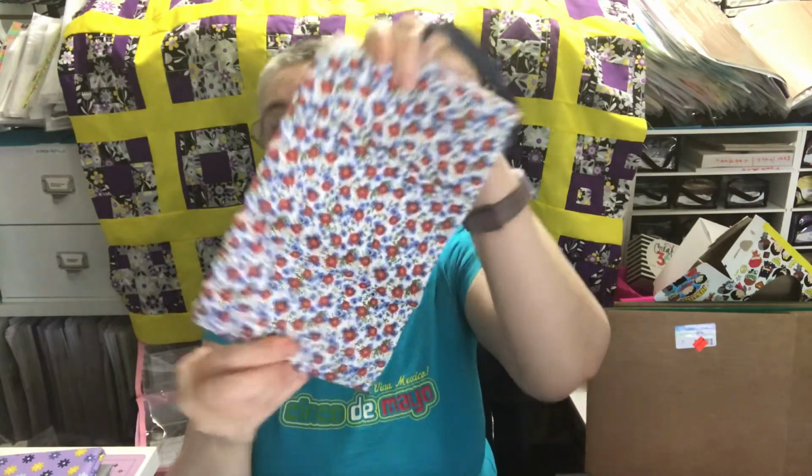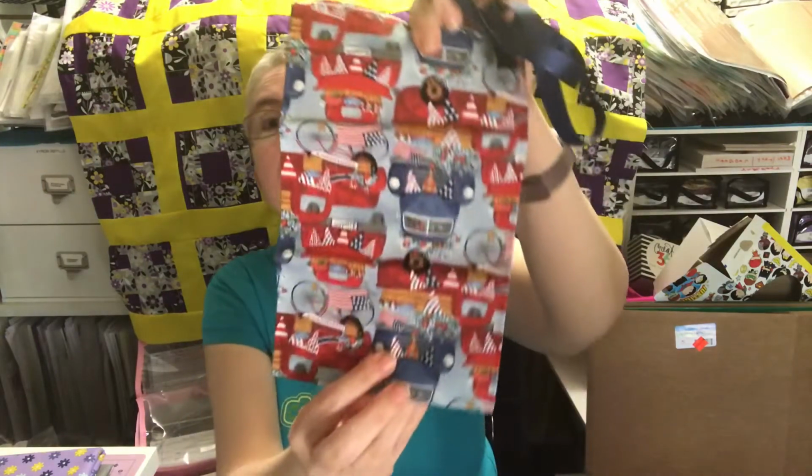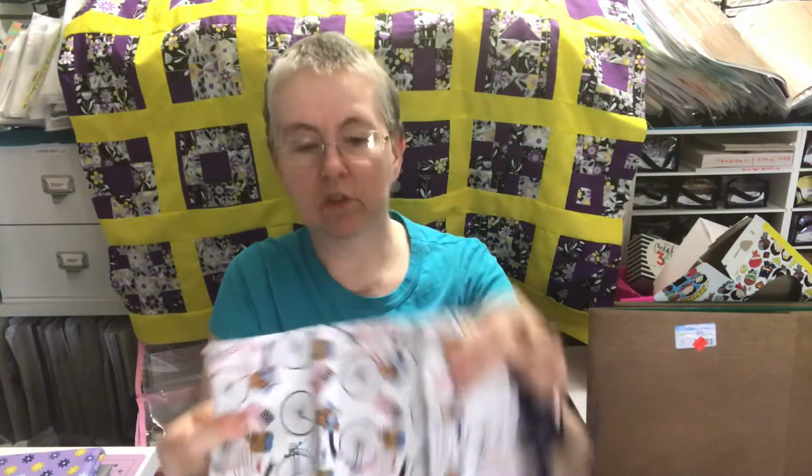Now, this fat quarter bundle, I think, is identical to the one that I saw at Hobby Lobby. I think it's the same exact bundle. But I wanted to make some patriotic masks, so I picked this up. It's got this one in it. This one's kind of just a floral one, and this one. Oops, hold it the right way. I thought it was kind of cute, so the bicycles and then just the stars. I have a little bit of patriotic fabric, so this will probably make some for me, some for hubby, and probably some for our daughters.